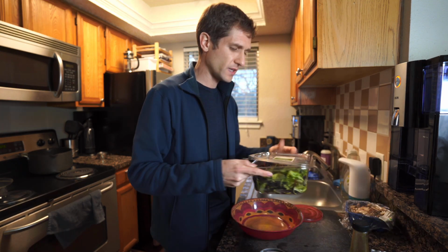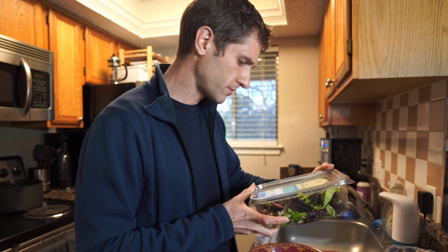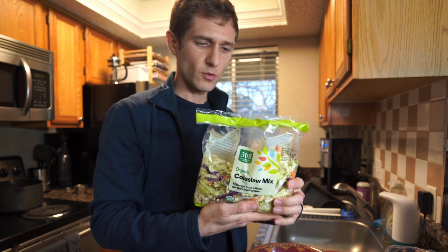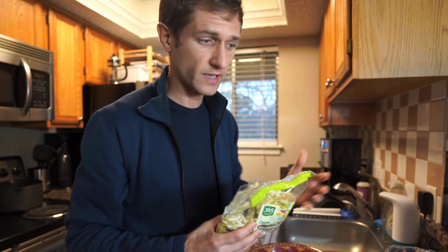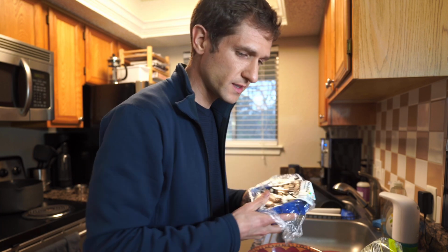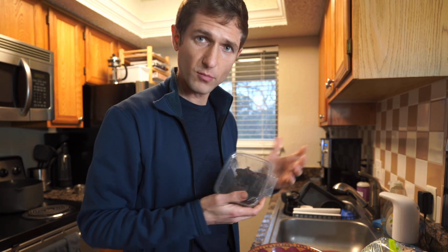So the first thing I'm going to put in here is sweet baby lettuce, just a mixture of different greens. After that, we're going to put this coleslaw mix, which is organic green cabbage, organic red cabbage, and organic carrots. Then we're going to put some baby bella mushrooms in there, and then I have raisins. Raisins are really just there to help me get more calories.